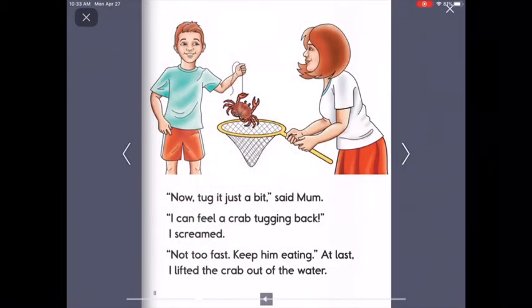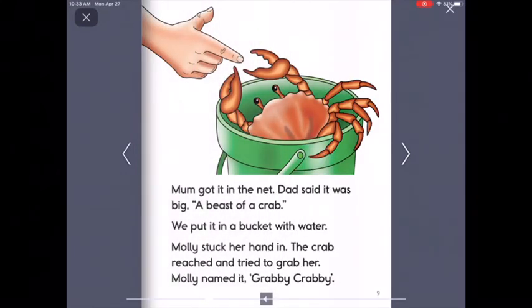"Now tug it just a bit," said Mom. "I can feel a crab tugging back," I screamed. "Not too fast. Keep him eating." At last, I lifted the crab out of the water. Mom got it in the net. Dad said it was big, a beast of a crab. We put it in the bucket with water. Molly stuck her hand in. The crab reached and tried to grab her. Molly named it Grabby Crabby.